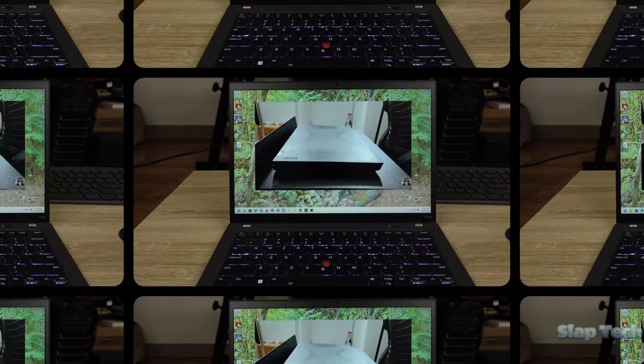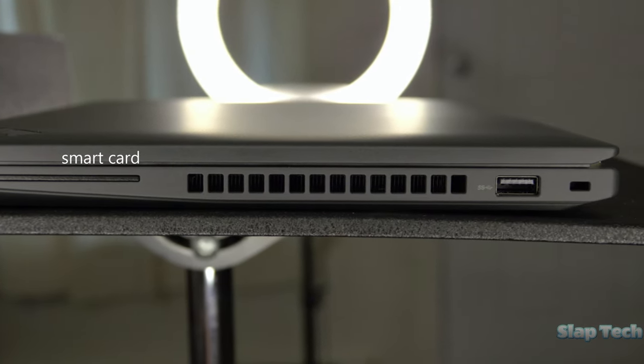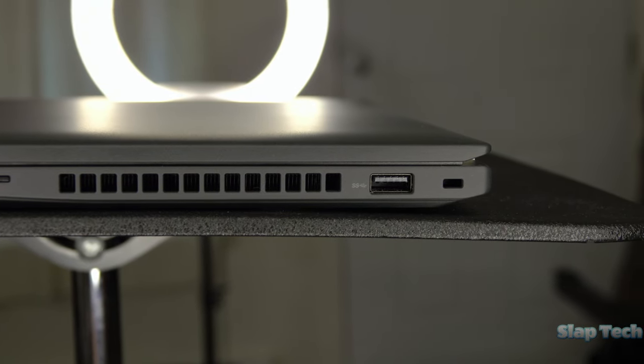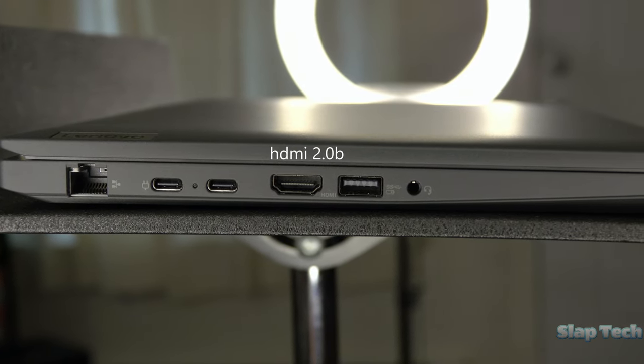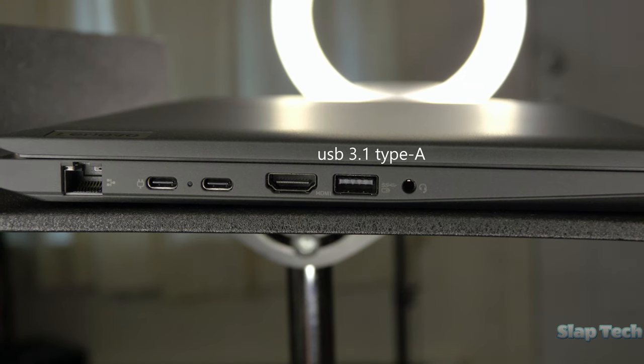Let's see what all those holes in the side do. On the right, there's a smart card reader because business laptop, the vent, a USB 3.1 Type-A port, and a lock slot. Over on the left is the gigabit LAN, two USB 3.2 Type-C ports, HDMI 2.0B, a second USB 3.1 Type-A for a total of two standard USBs, and a headset in.